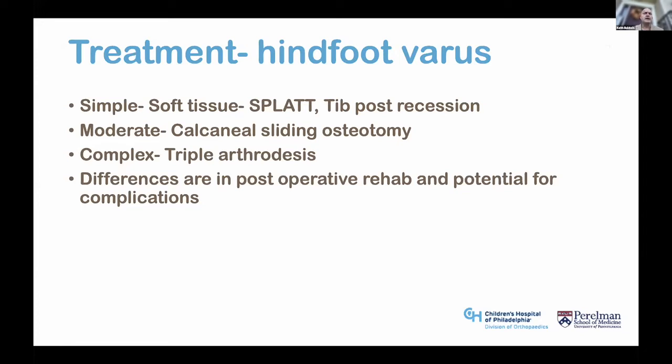If there's moderate varus that's fixed, you might consider a calcaneal sliding osteotomy. It heals extremely well. Some people will even have weight bearers tolerate it immediately, although I don't. And then if it's a more complex deformity, you can consider a triple arthrodesis. Differences are in postoperative rehab protocol and also potential complications, swelling, that sort of thing.